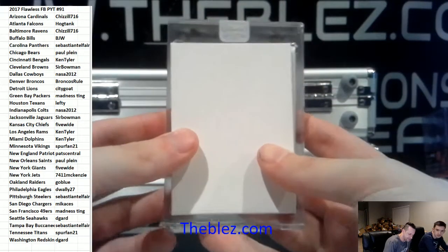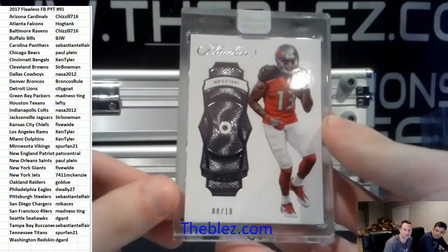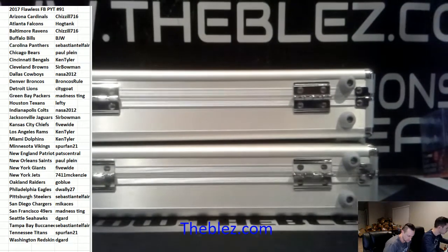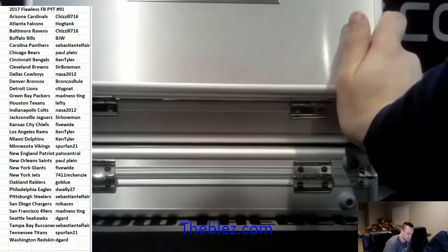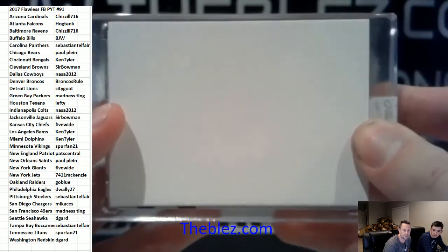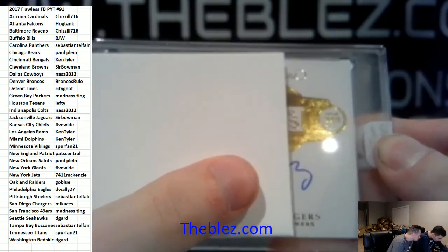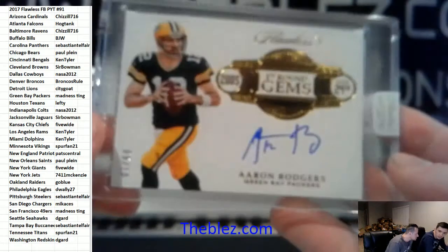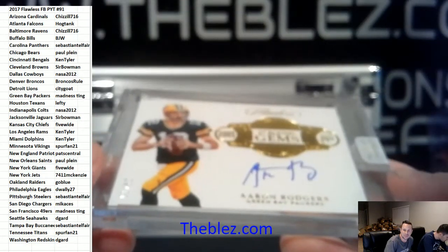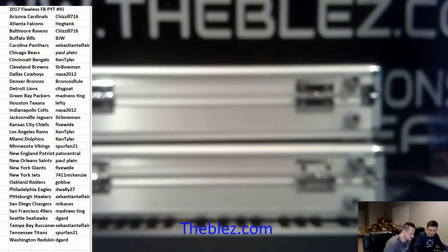This is the one that we guessed. It's Mikey Evans to 10 for Tampa Bay, the Bucks. And now to our autograph. Sideways. Be good. It's a Hall of Famer. It's Aaron Rodgers for the Packers. Nice hit, Ting. I thought this was going to be a Hall of Famer, but it's a future Hall of Famer. Aaron Rodgers, that's sick. He just hasn't been put in yet.